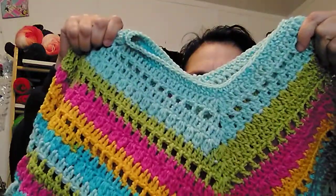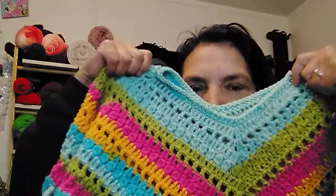I just kind of finagled it around. Crystal's tutorial was for a toddler, 3 to 4, so I wanted to make it bigger. So what else we got in here?